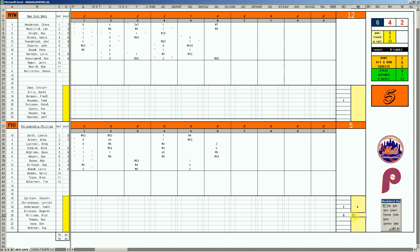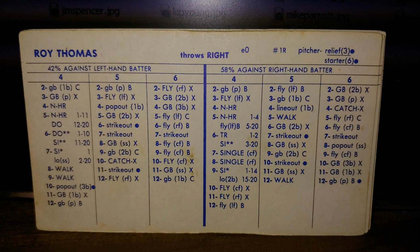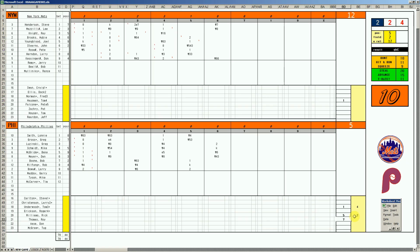Let's get Roy Thomas to come out of the Philly bullpen. The Phillies had to rebuild their bullpen. They have McGraw, but the rest of it's all imports. Rick Williams from the Astros, and they've brought in Roy Thomas from the St. Louis Cardinals with a 3-4 record, 2.92 ERA in '79 and 77 innings. Roy Thomas, top of the 7th.